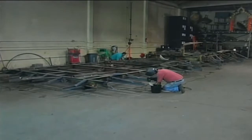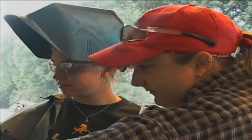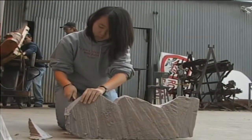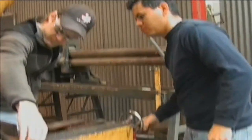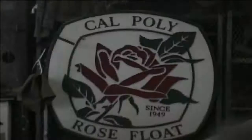Every year, most of the floats in the Rose Parade are made by professional builders. But a few floats each year, like Enchanted Reverie, are self-built. They're completely designed and assembled by volunteers, and no prior float building experience is required. You just show up, people teach you. I came in my first day not knowing anything, and right away I learned how to weld.